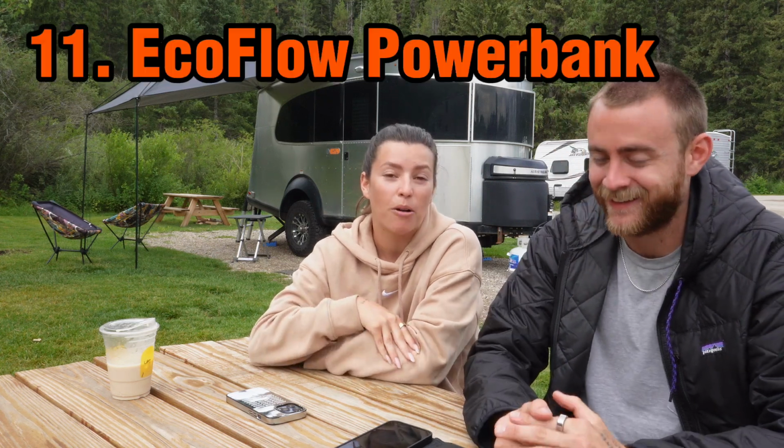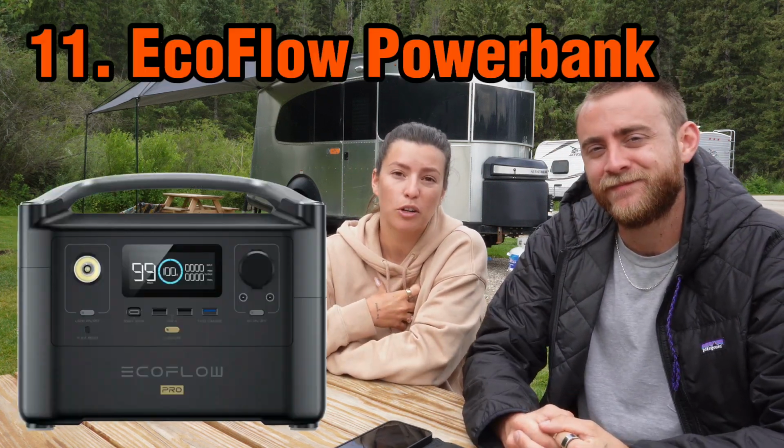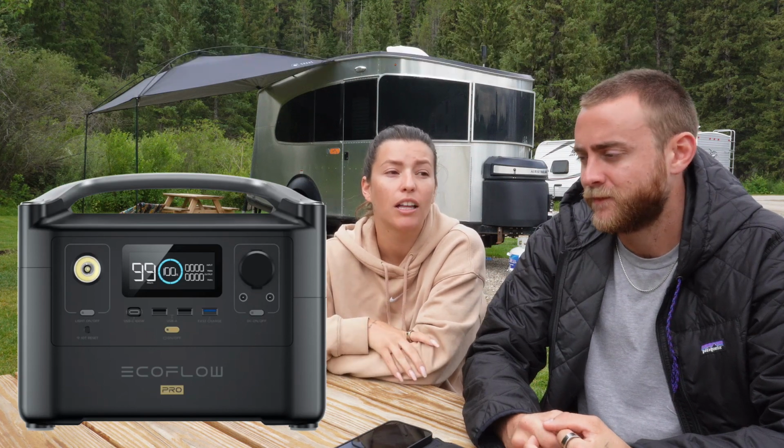Next is some sort of power bank. We personally use the EcoFlow power bank. It's very small and it has like 100 hours of battery life.